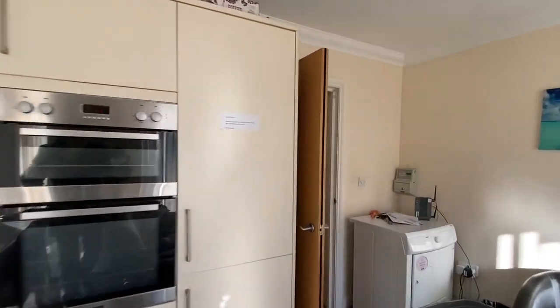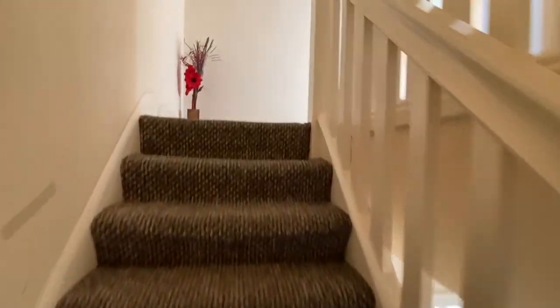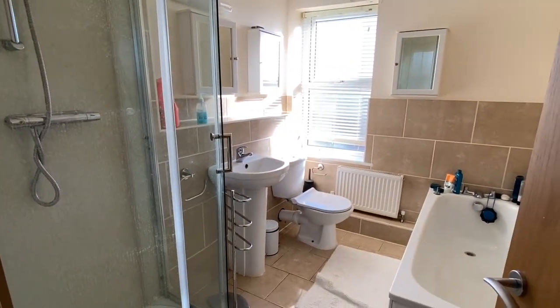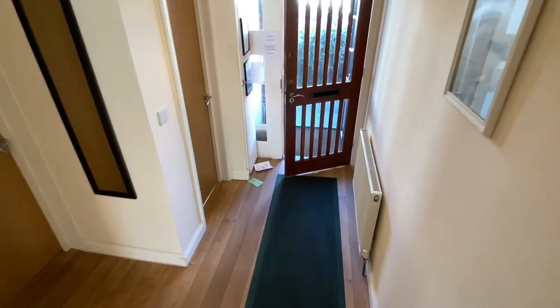And they're moving upstairs. There's also a first floor bathroom, which has a separate bath and shower unit. And the house is managed by Bishop Sullivan. If there's any maintenance issues, we have an app for reporting them, which makes it nice and quick. And that is Church Walk, Worthing.